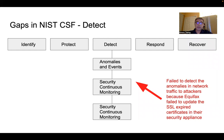They also supposedly had a very good appliance, an SSL visibility appliance, that monitors all the encrypted network traffic. But unfortunately, those appliances had an expired SSL certificate, and there was a gap in updating those expired certificates. That led to the attacker spending another couple of months undetected, collecting the information.